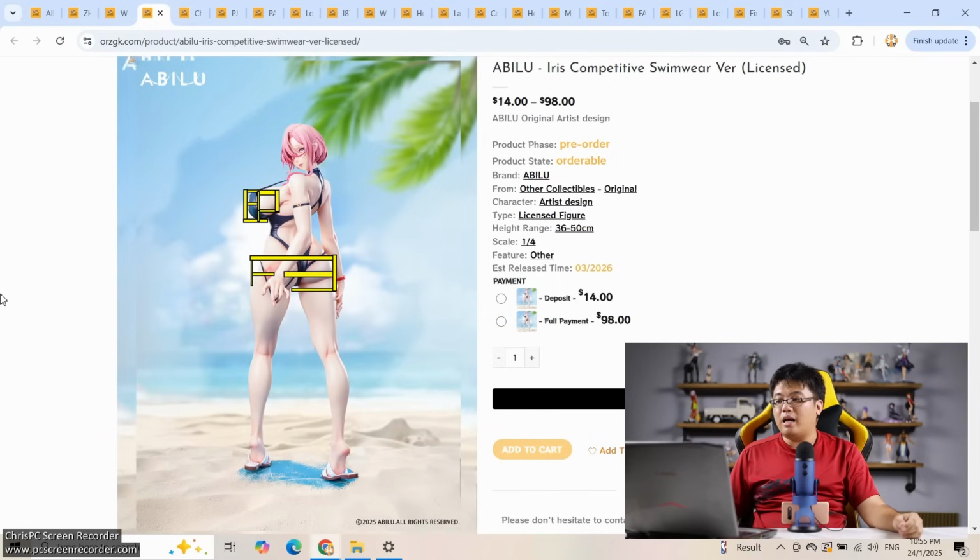Okay, this is Abilo. Abilo is actually the PVC figure division of ACY Studio, which is known for their 1/4 scale resin figures, though they occasionally make 1/6 as well. So being a licensed PVC figure, this is bound to go on pre-order in Army and HLJ in the coming week or two. But I'm covering it early because I just wanted to share some info about Abilo in case you did not know about them.